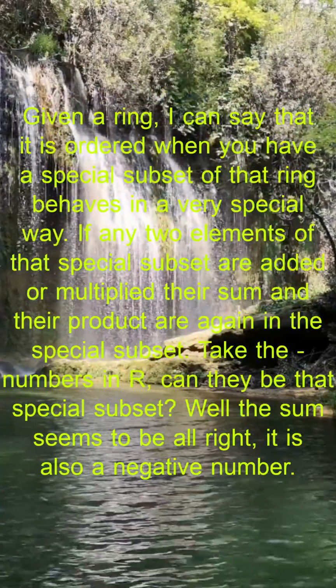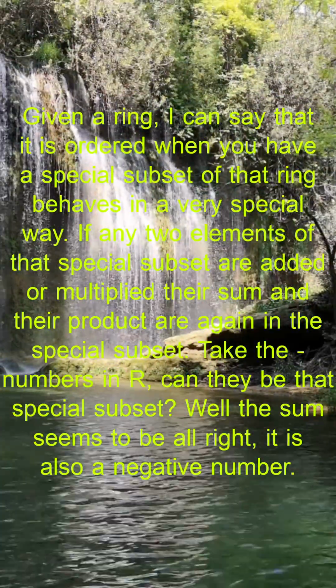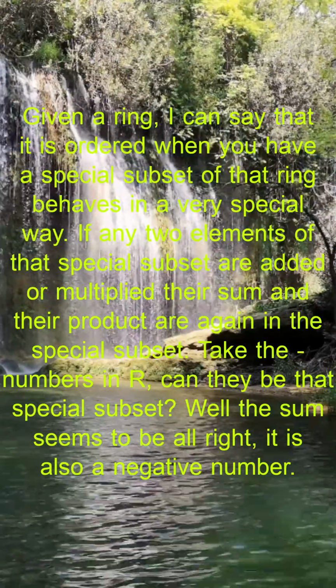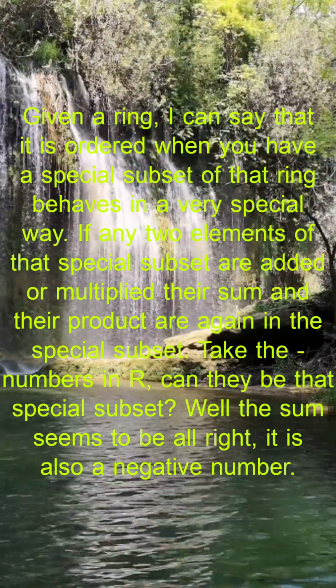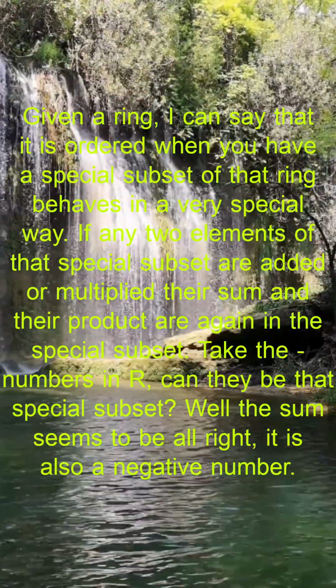In a ring, I can say that it is ordered when you have a special subset of that ring that behaves in a very special way. Any two elements of that special subset are added or multiplied, their sum and their product are again in the special subset. Take the negative numbers in R. Can they be that special subset?